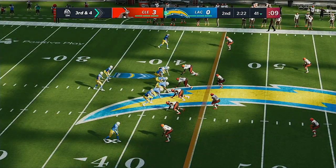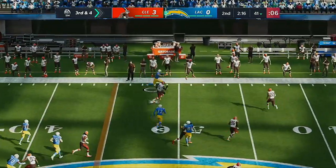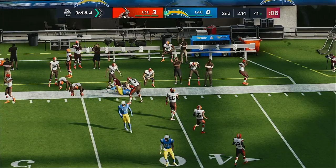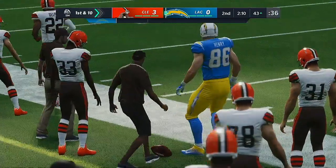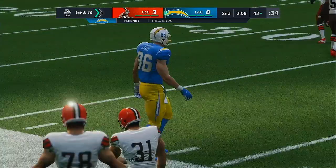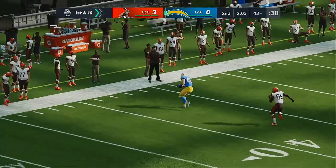Coming up to the line, and they will need to run another play here before the 2-minute warning. From the gun, Herbert on 3rd down. Henry's got it out on the left side. And he is going to have the Chargers' 1st down as they're able to get the 3rd down conversion. His first catch, and it's a pretty big one. They get the conversion on 3rd down.